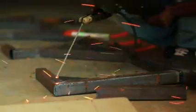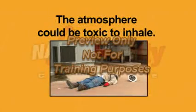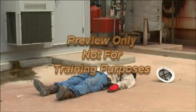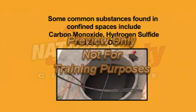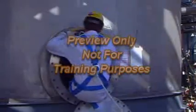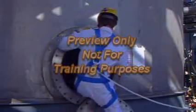The substances can be ignited by smoking, grinding, welding, or metal friction. The atmosphere could be toxic to inhale. Inhaling just a small amount of some substances can cause irritation to the respiratory or nervous system. If a substance exceeds its permissible exposure limit, it could cause illness or death. Some common substances found in confined spaces include carbon monoxide, hydrogen sulfide, and sulfur dioxide. Dizziness, drowsiness, nausea, or headaches are good signs that the confined space should be evacuated immediately.